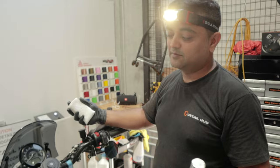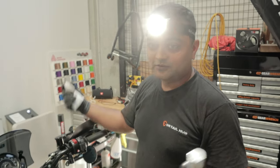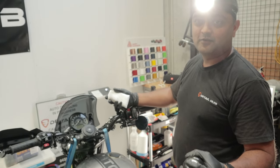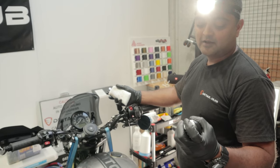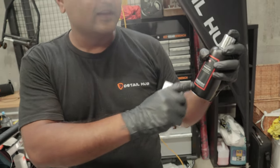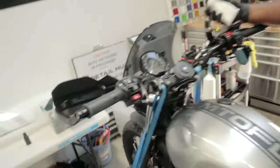Because generally what happens with the bikes is with the sun and everything, it dries out quite quickly, especially with the UV rays. Yeah, that's right. So like skin, if you apply a moisturizer, plastic needs a similar thing. So basically it adds conditioner. As you can see, it's a plastic conditioner. It adds moisture so that the plastic doesn't get cracked. Okay, yeah, that's a really good purpose. And then it looks all shiny and bloody brand new.